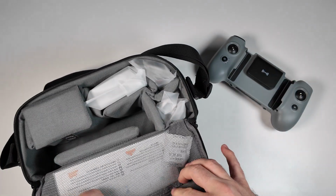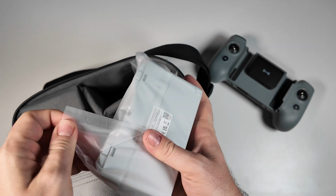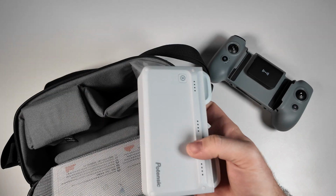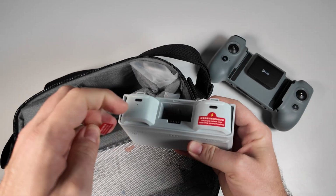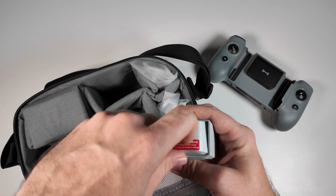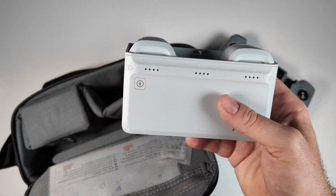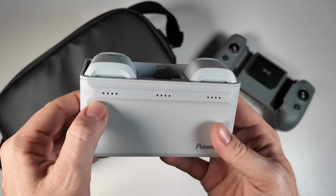Very nice job there. Now let's have a look. What else have we got here? We've got a charging hub. This looks quite premium as well. Okay, this looks quite similar. Maybe it is going to be the same or a very similar charging hub and battery system. Not a major issue, but from memory this looks very similar here.